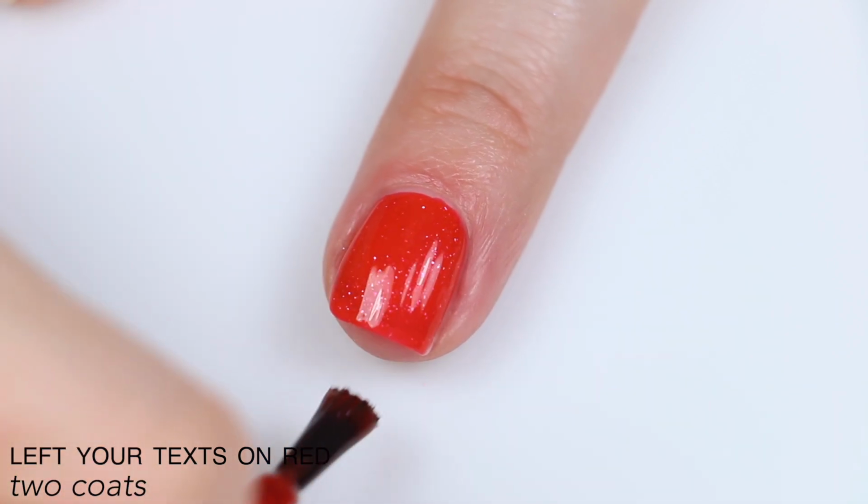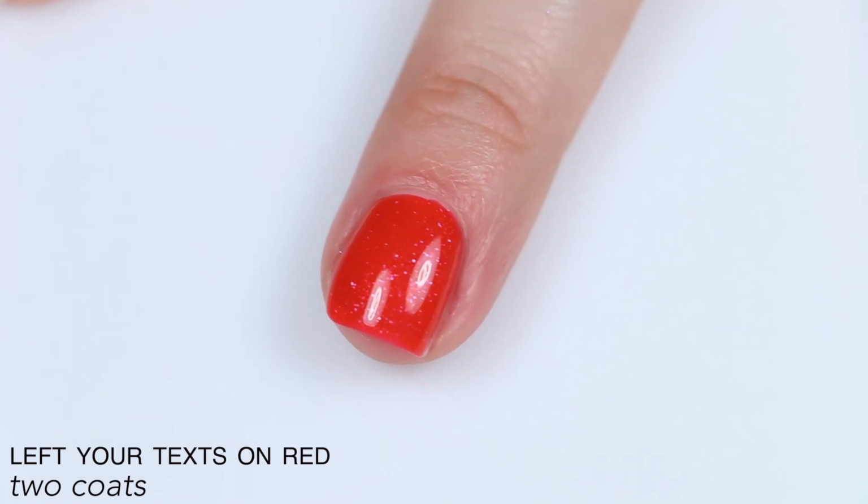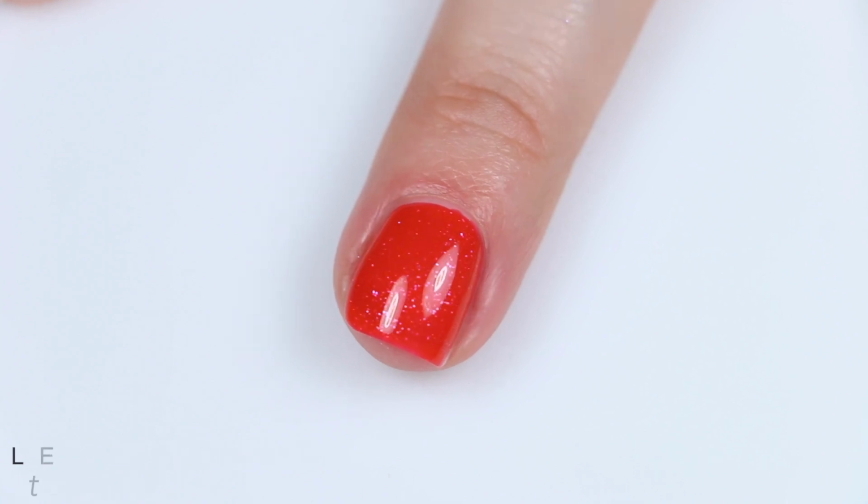And this did cover completely for me in 2 coats. Okay, almost completely. I had a little bit of nail line showing, but I didn't think it was enough to do a third. So that is 2 coats of Left Your Texts on Red.